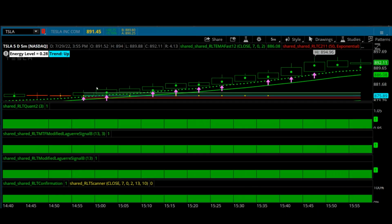This is a chart I like to throw up. This is Tesla. This uses what's called Fibonacci candles. And I use Fibonacci candles to look for reversals, confirmations of reversals. And I actually have a video. If you join the room in the service, you'll get the video on Fibonacci candles, how you trade them. But these are Fibonacci candles.